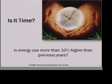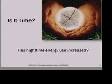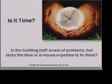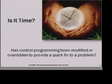Is energy use more than 10% higher than in previous years? That's another bell ringer. Have comfort complaints increased compared to previous months or years? Has nighttime energy use increased? Is the building staff aware of problems but lacks the time or in-house expertise to fix them? Have they done some jerry-rigging? Sometimes they won't fess up to it. Sometimes the commissioning agent will get more honest answers than you will. Has control programming been modified or overridden to provide a quick fix to a problem?